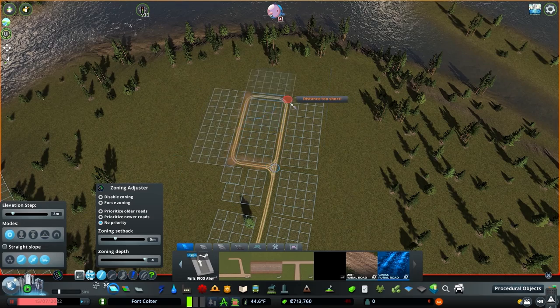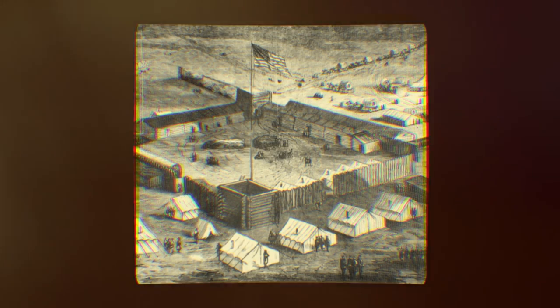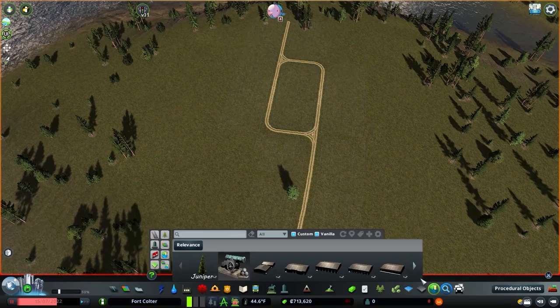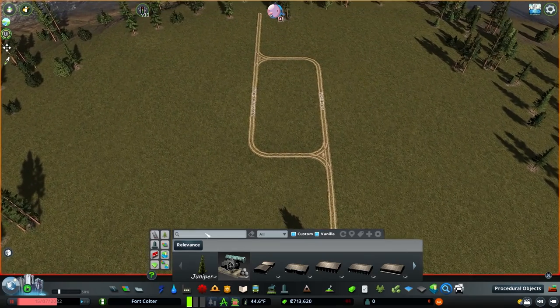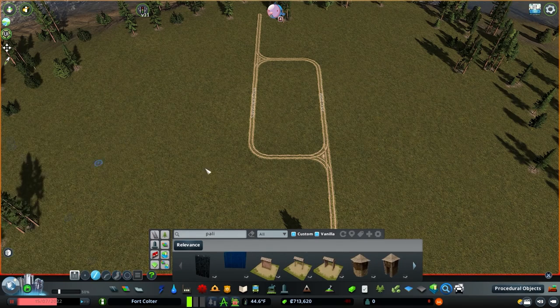A lot of these early forts had courtyards in the middle where soldiers could gather, run drills, store supplies, things like that. And I think I want to do the same here. Now I'm going to use these palisades that I found in the workshop. These are beautiful, they're really well done, they look great. And I'm just going to drop these here. Oops, forgot the fence mode. There we go. And this is just going to be a basic square rectangular shape for a fort.